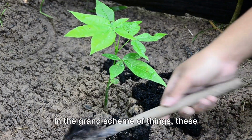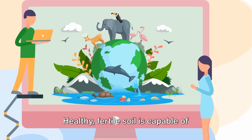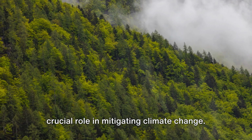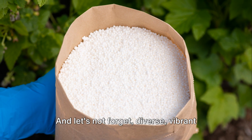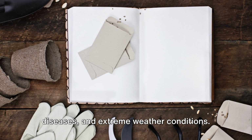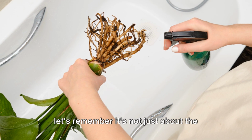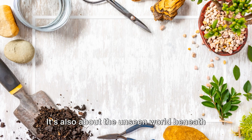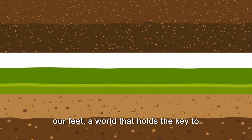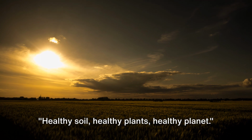In the grand scheme of things, these processes contribute to the overall health of our planet. Healthy, fertile soil is capable of storing vast amounts of carbon, playing a crucial role in mitigating climate change. And let's not forget, diverse, vibrant gardens are more resilient to pests, diseases, and extreme weather conditions. So when we talk about biodiversity, let's remember it's not just about the variety of life we can see. It's also about the unseen world beneath our feet. A world that holds the key to the health and vitality of our gardens and our planet. Healthy soil, healthy plants, healthy planet.